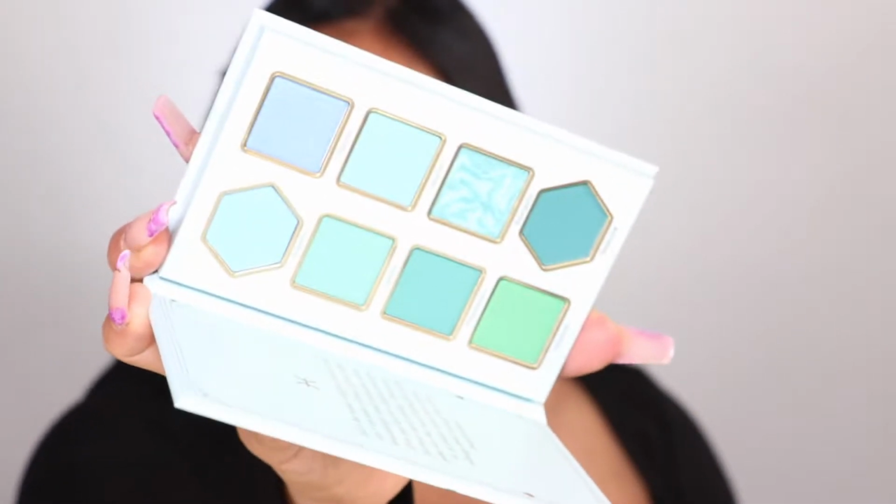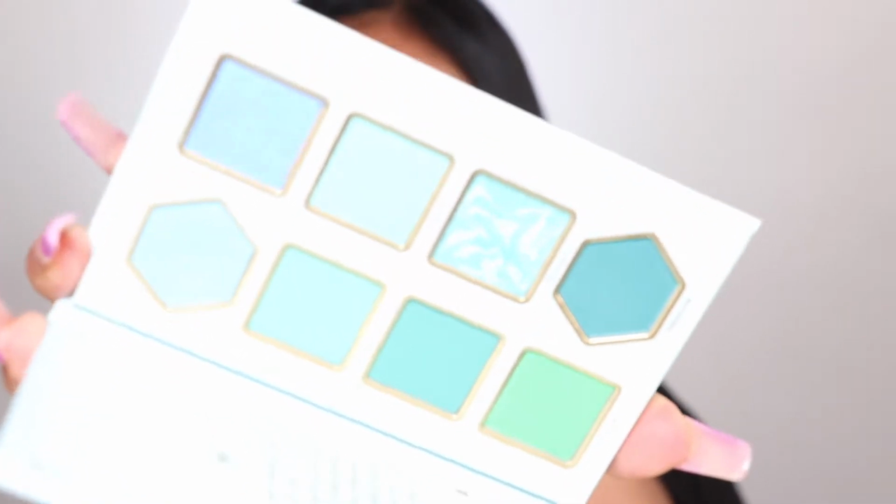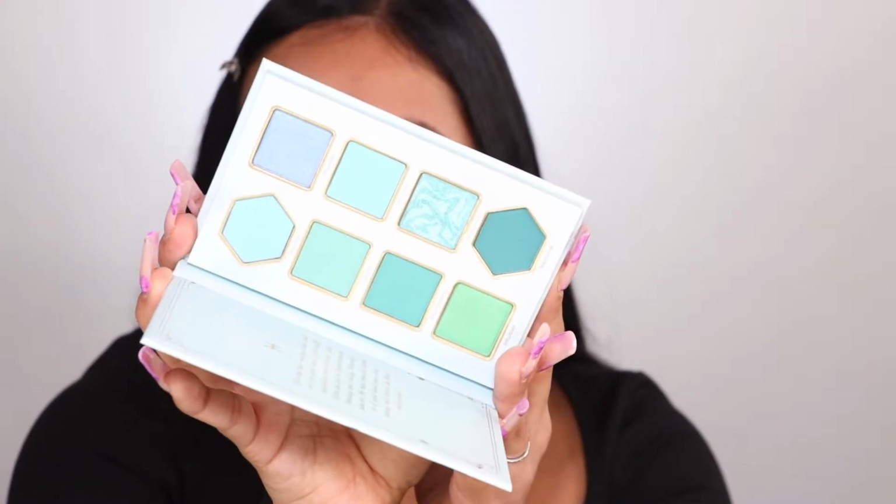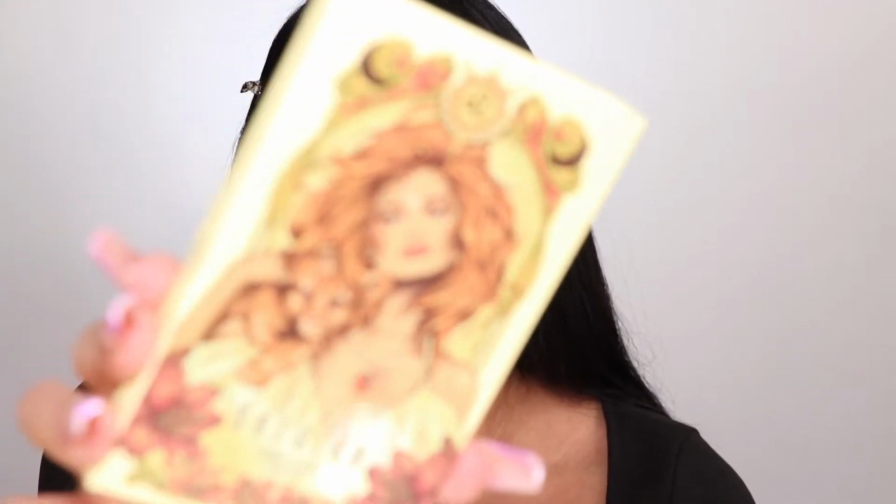Very cute. I feel like my camera's not picking up the right shades because I think I have too much lighting, but it is really pigmented. So they're the same as the box, like that. Let's do the Leo. Leo, Leo. I love Leos. Okay. So this is a lively Leo palette. She's really pretty.